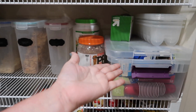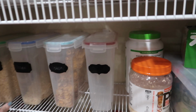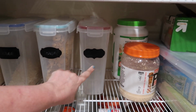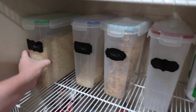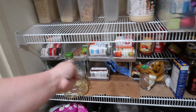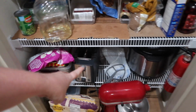Other than the baggy situation here, I have my protein drink powders right here, and the cereal buckets are always full of cereal. In fact, we have Cheerios to go into this one, and then I'll probably dump the Rice Krispies into this one. We'll probably make some holiday Rice Krispie treats because they don't like the flavor of the generic ones. My kids are weird. But this shelf down here is the main culprit, as well as this one down here.